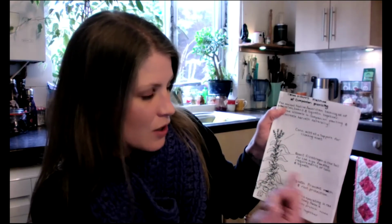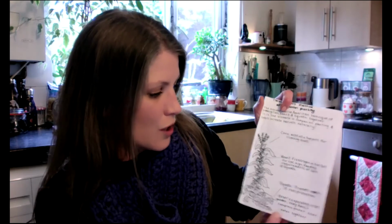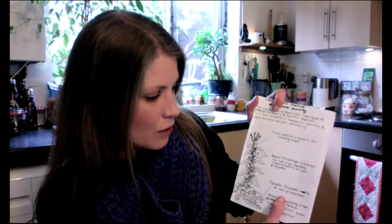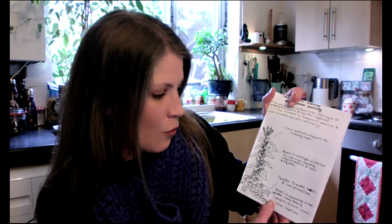The Three Sisters method of companion planting is the ancient Native American technique of growing corn, beans and squash together. It's the ultimate in companion planting and helps increase harvest naturally. Corn acts as a support for the climbing vines. The beans fix nitrogen into the soil for the high feeding requirements of corn and squash. The squash provides mulch and root protection. After cooperating in the garden, they form a complete protein when eaten together.